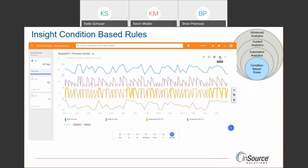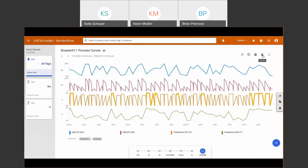First up is condition-based rules. To explain this, I'll take you through the process of setting up a rule, and then we'll look at an example output. One of InSight's core capabilities is that it's really a cloud historian. So here we start from a trend with four process parameters. In the upper right corner, you see a bell symbol which allows you to add an alert which will define the condition we're looking for.